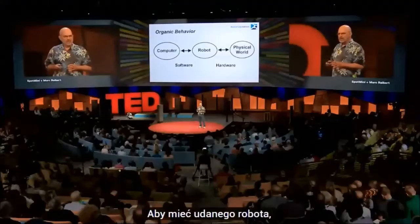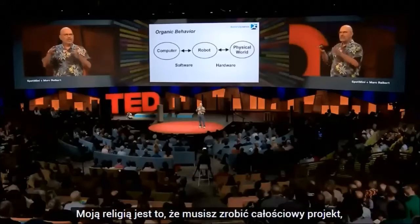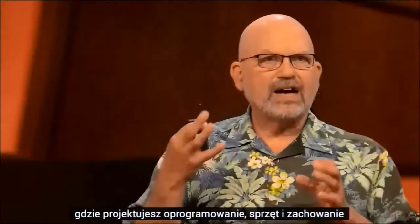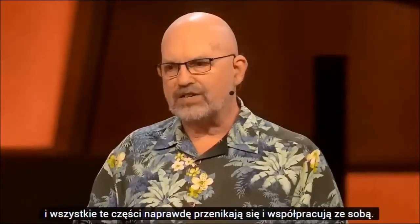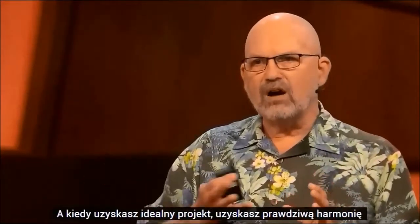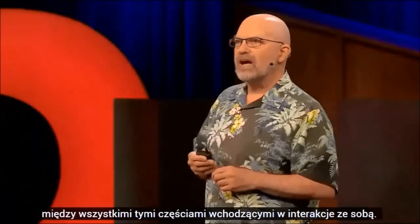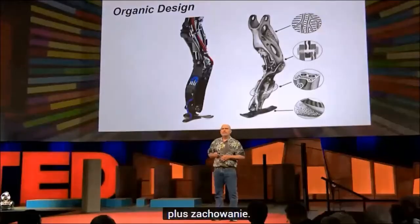And in order to have a successful robot, my religion is that you have to do a holistic design where you're designing the software, the hardware, and the behavior all at one time, and all these parts really intermesh and cooperate with each other. And when you get the perfect design, you get a real harmony between all those parts interacting with each other. So it's half software and half hardware plus the behavior.